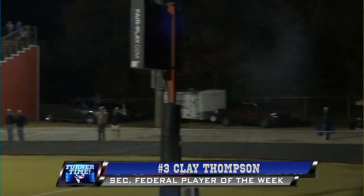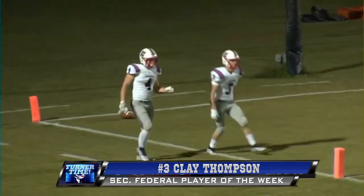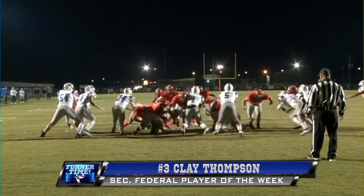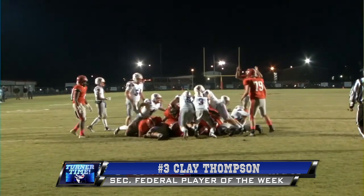My thing is CJ was behind the line of scrimmage when he threw the touchdown pass, and CJ was down when they scored on their fumble recovery, so there's 14 points the other way. Either way, it was kind of a wash. But this is a hustle play. These are the plays that you have to make. This is the reason why Warren County's 8-0, and this is the reason why Clay Thompson's the Security Federal Player of the Week.